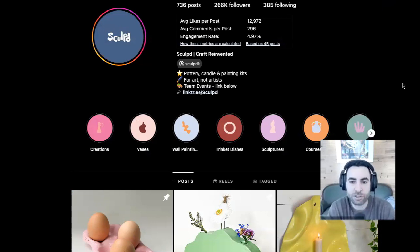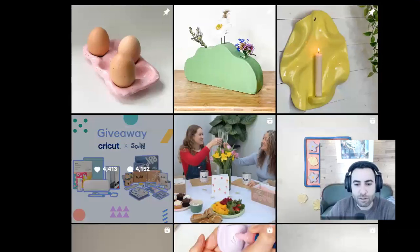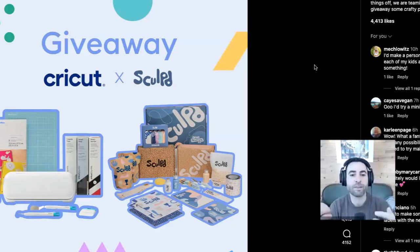But what this company actually does is they sell pottery and candle and painting kits, right? So that is definitely, or could definitely be, an Amazon product. If we have a look at this image here, you can see they actually sell these particular kits. They've just made a really cool kit for pottery, painting, drawing, whatever it is. They've created the kit for that, and now they're selling it, right? And if you think about those types of niches, what are some hobbies that people do in arts or crafts that you could actually create a kit for?